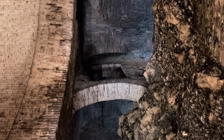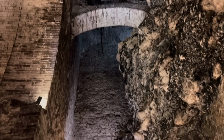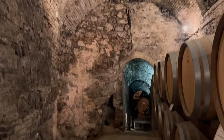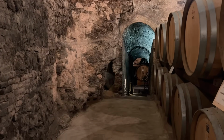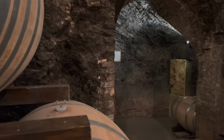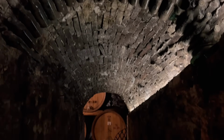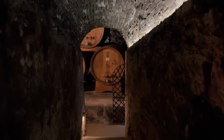Guys, look at the size of this room. This is absolutely incredible. You have to see it with your own eyes. Wow, just wow. The winery stretches between numerous caves and underground tunnels dug underneath the so-called Sasso of Montepulciano, a tufaceous soil that with careful ventilation creates ideal temperature and humidity conditions for wine year-round.